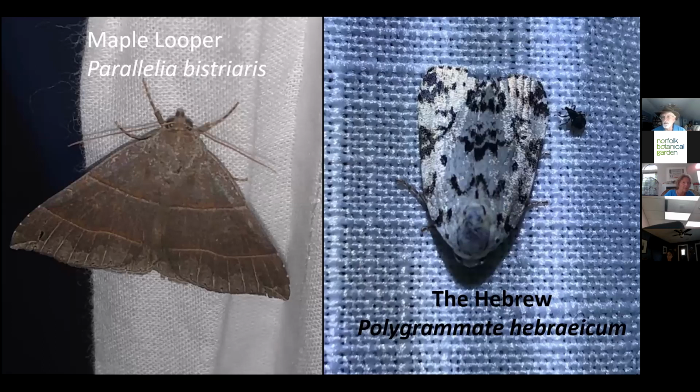The Hebrew, this is a very tiny moth. I really had to kind of zoom in to get that shot. They're just real shimmery white with these intricate little black markings like that. So probably one of my favorite little moths. I always like to see those.